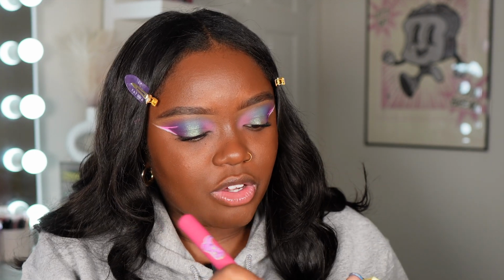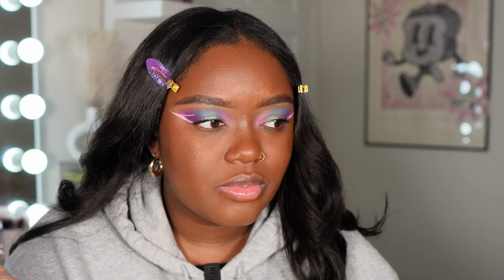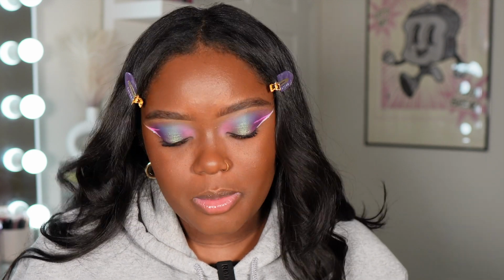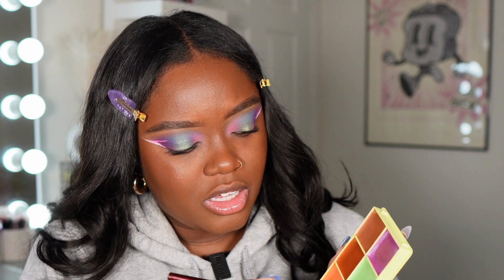This is the shade In Real Life. Now, I'm hoping that this brush works with this formula. I mean, it came with this bundle, but I feel like I would go in with something a little bit smaller. Oh, I don't know about this brush. I don't know about this brush or the color. One of them is not working. Let me try this color, Space XO.